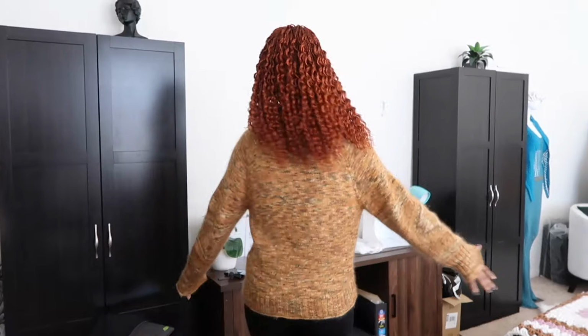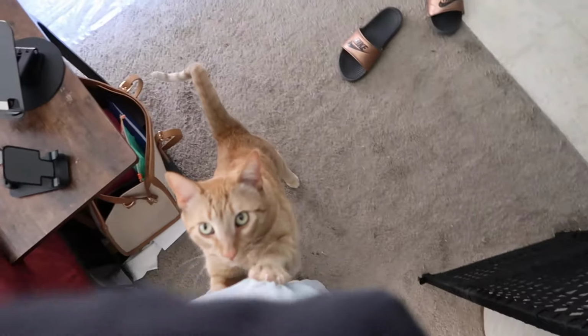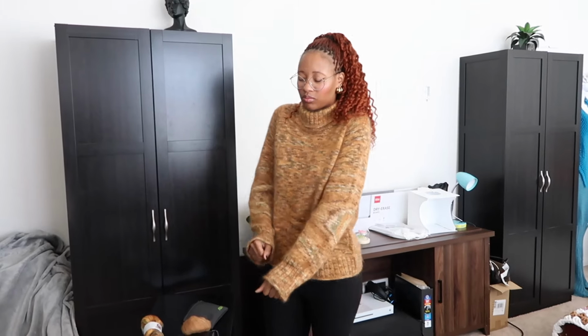Wow. Anyway, sleeves. The sleeves are like right here. Now they're right here. Body okay. Like the drape. Oh, the collar even relaxed. I love it because it's not a turtleneck that's like, yes, it's just like here. It's just right here.